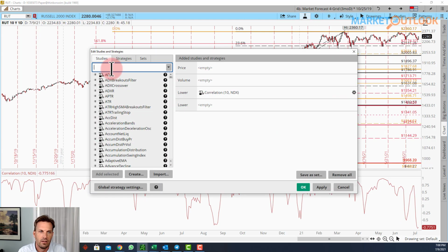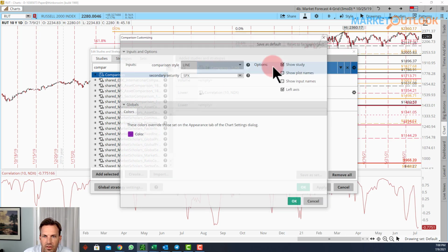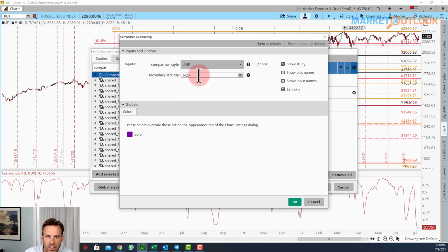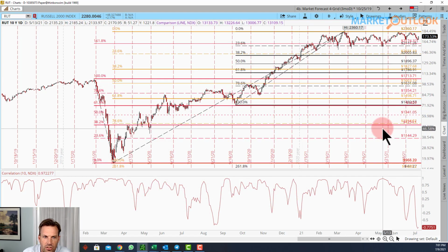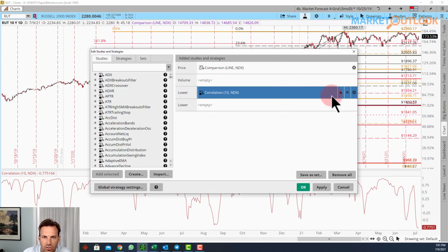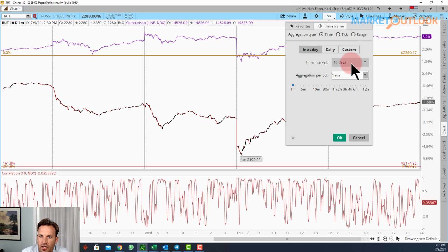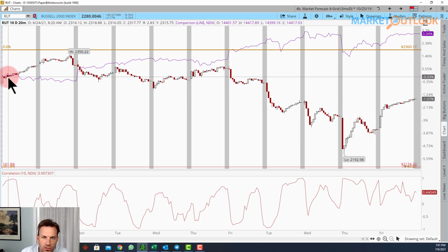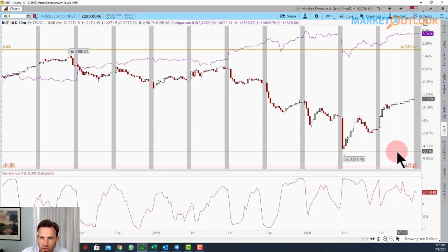If I look at a comparison here, compare the Russell to the NASDAQ as well. We'll take off that left scale and just throw on that percentage chart. Let's see, that didn't show. Oh, it's right up there. Here we go. Here's the last 2 weeks, and let me bring up a 20-minute. There's the last 2 weeks of the NASDAQ 100 up 3%, and the Russell 2000 going in the wrong direction.